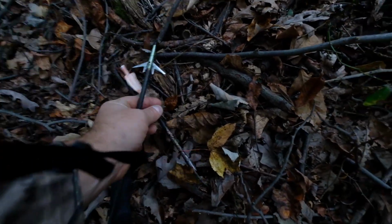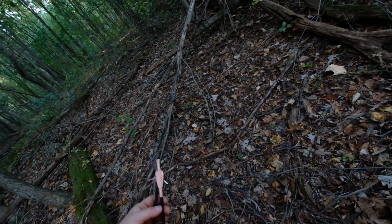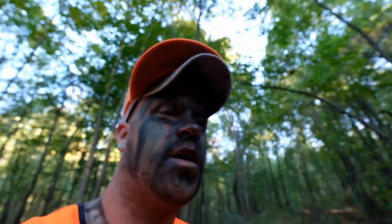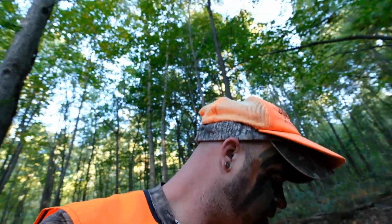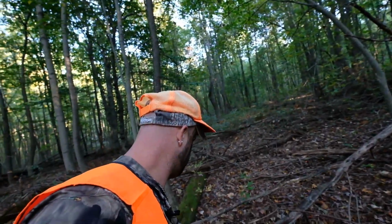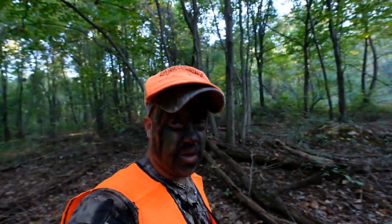Okay, there's the rest of my arrow. And my knock flew out. So I think the knock turned itself off when it flew. But it's got to be laying right here somewhere. I'm not too worried about that at the moment.